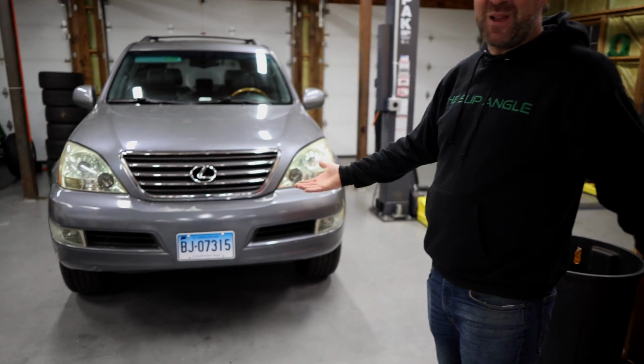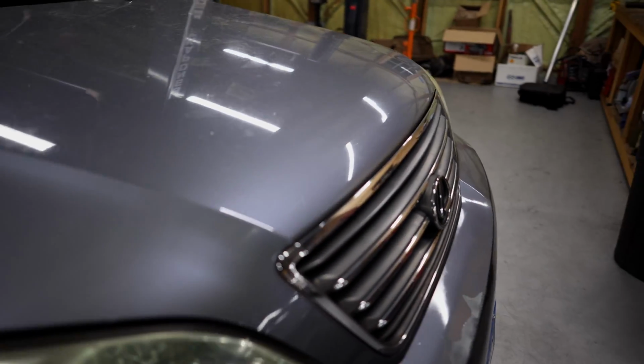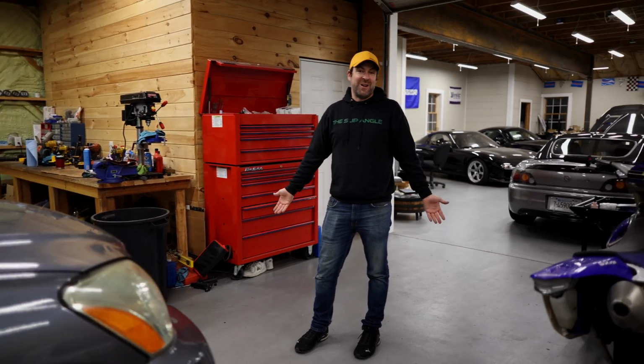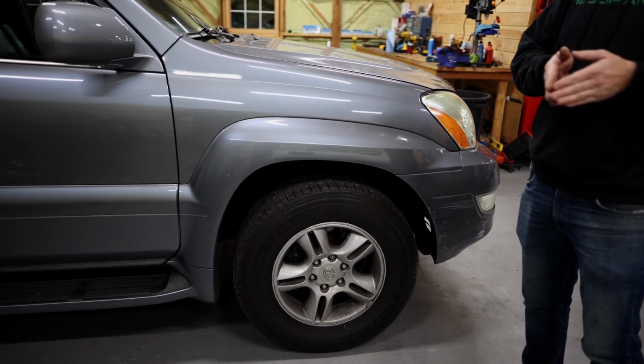I wanted something, but I didn't want a truck because I don't do truck things. So this is kind of a truck. It's body on frame like a truck, but it's an SUV. It makes more sense since I've got two kids and a dog. It works really well as a family vehicle too. So I followed Quinn's advice, and I got a 2006 GX470.